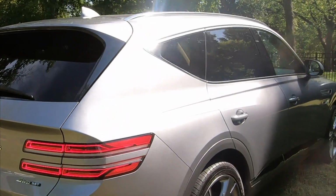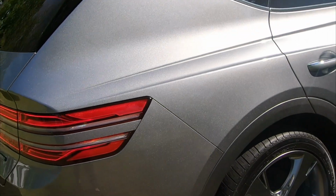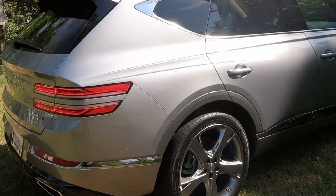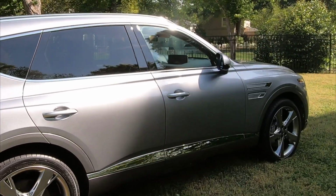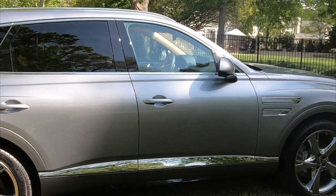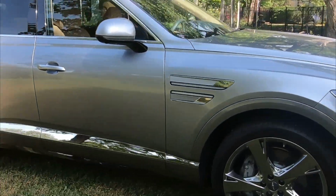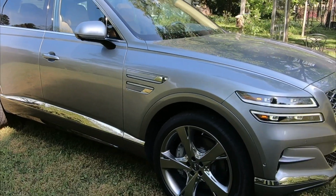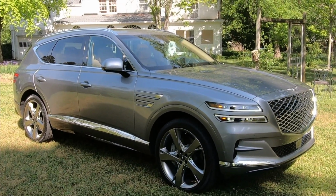Around the side, you'll notice this really beautiful gleaming paint. It's got some nice little metal flecks in it. It really is glowing and beautiful. It just looks like kind of a pale silver without the light, but when the light hits it, you can really see the glitter deep in this car's paint. On the side, you'll see these chrome panels that also give it sort of a standout look on the road or on the grass.